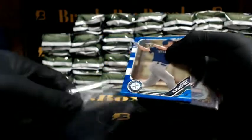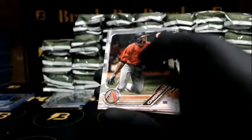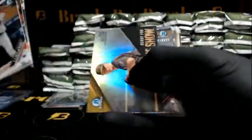We got a blue Kelenic going out to the Mariners to $1.50. India, Sterling inserts going out to the Reds. Sticker auto, okay. Hey, it's better than no auto, right? First auto of this stack. And there it is. Kramer going out to the Orioles. Very nice. Sparkle auto to $2.99. First Bowman.